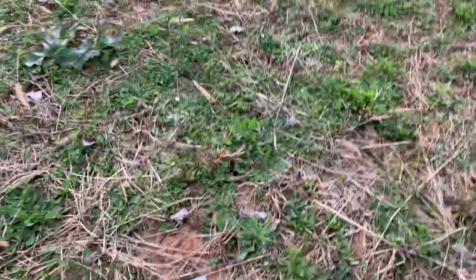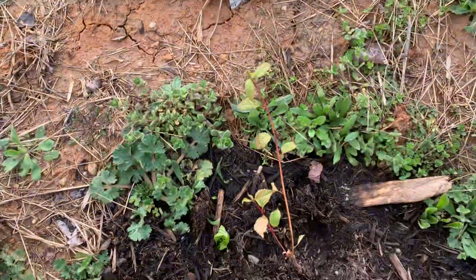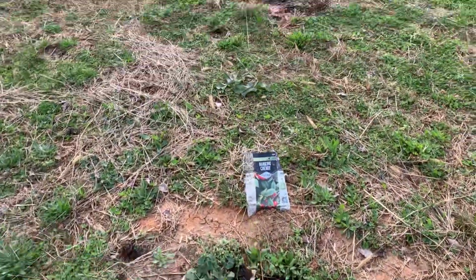Now this one's going to be really an interesting one, I think. Nanking cherry, no idea. I think it's like a cherry bush, not an actual tree. So that one's going to be really interesting.